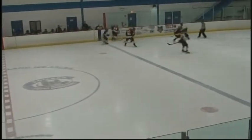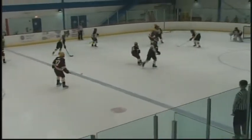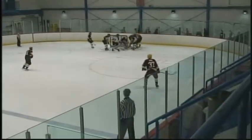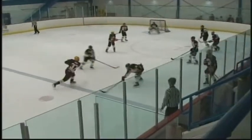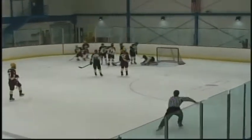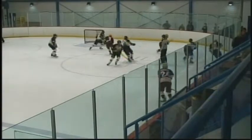Cleared out high. Scrumming it a little bit. There's a shot. And the save. In about near left wing, I suppose. Kind of out between the left wing and the side of the slot. And grabbed and held on as that puck came within range of the goalie.